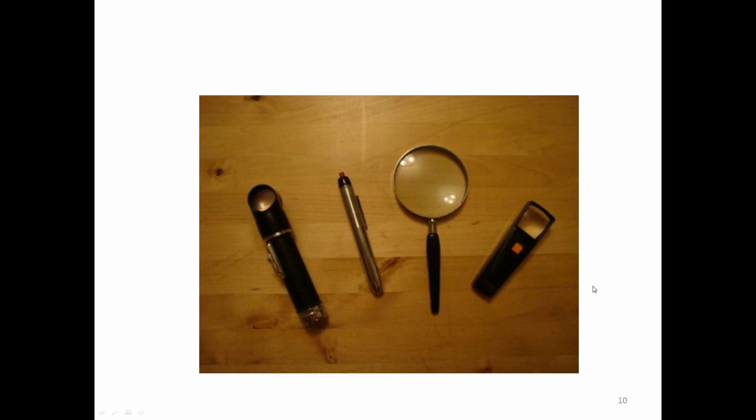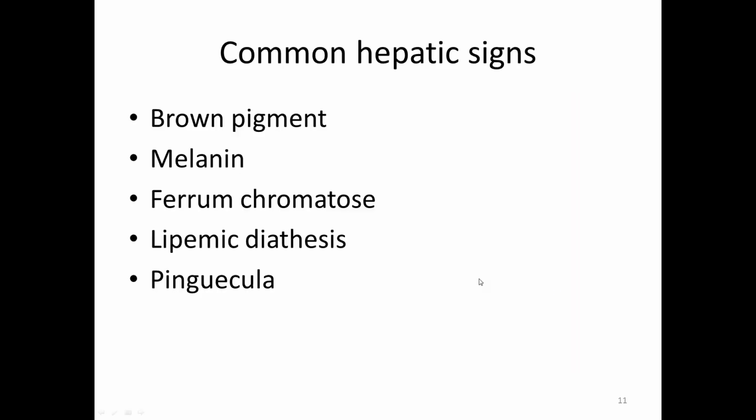Now, with that equipment, you're going to look in your client's eyes, and what are you going to find? You might find brown pigment. You might find melanin deposits, especially where they don't belong. You might find Ferrum chromatose. You might find Lipemic Diathesis. You might find pinguecula. And you're saying, what the heck are those? Well, that's exactly what we're going to cover today. You're going to learn those 5 iris signs today.